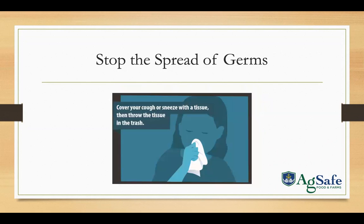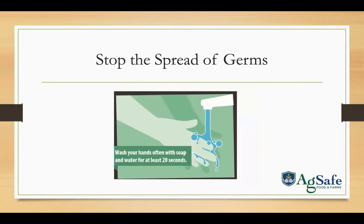Make sure that you cover your cough or your sneeze with a tissue and then throw the tissue in the garbage. Wash your hands often with soap and water for at least 20 seconds. Certainly, we're washing our hands when we come in contact with other individuals, when we use the restroom, when we're doing food preparation, but it's a good idea just throughout the day when you have access to running water and soap to ensure that you continue to wash your hands repeatedly.